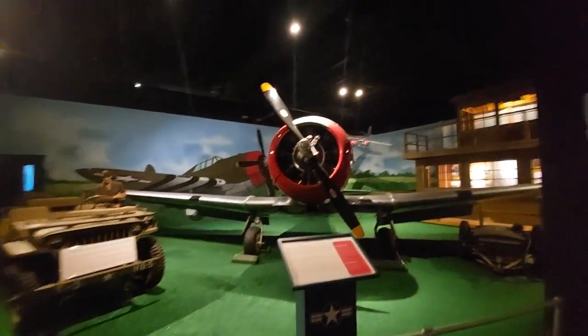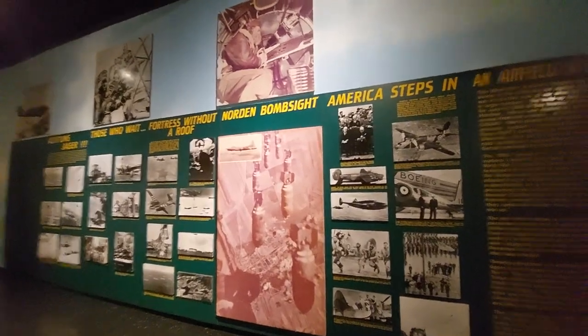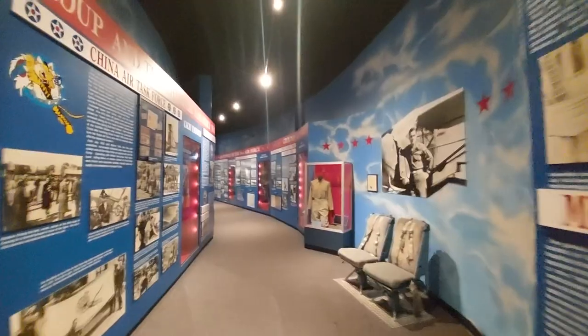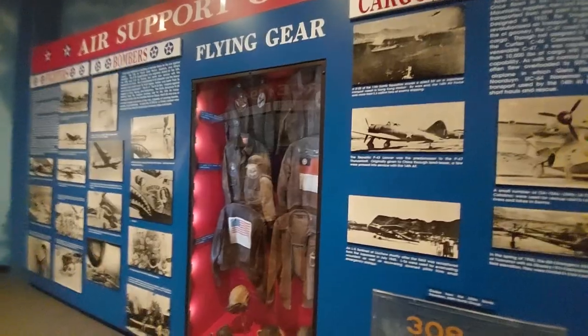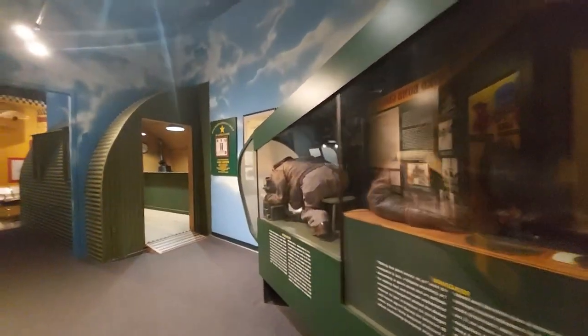One quarter ton. T-6 Texan. Oh, we got a schedule board in here. You got first, third, fifth, and you got second, fourth, sixth, and we'll end. This museum is really pretty. Armed forces. Never seen something like that before, cut out like that. Maybe the pilot. Look at where the gunner sits, right up here in front.